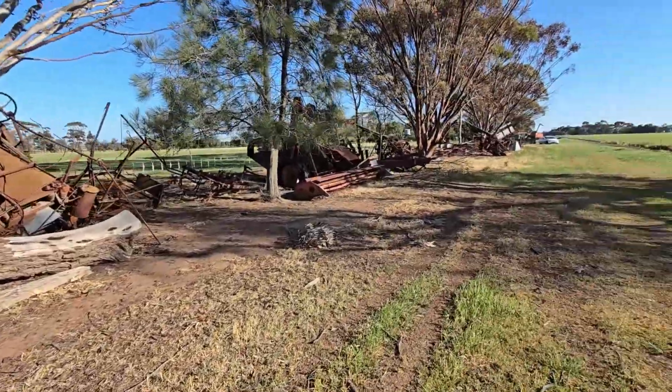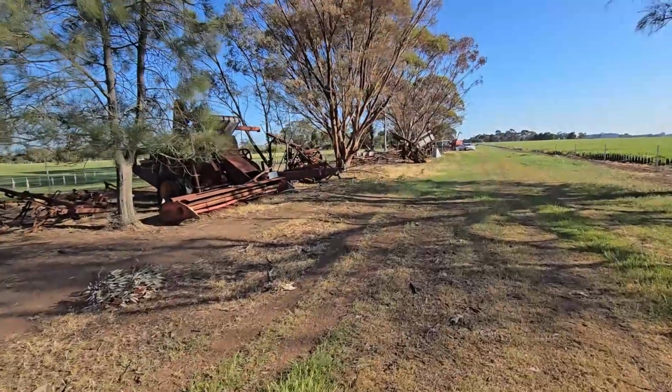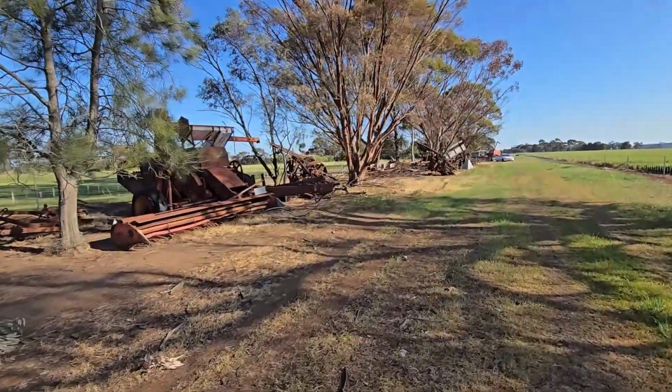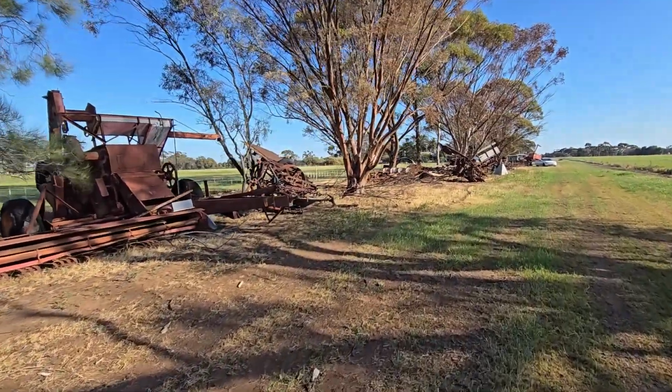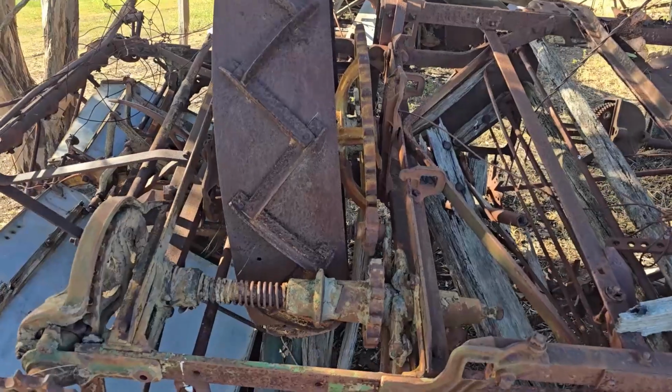So anyway, that's the machinery graveyard. There has been lots go from here over the years. This is pretty much all that's left. So I'll unload the trailer and I'll see if I can salvage some of the wheels. You know, sometimes you've got to pick your battles.